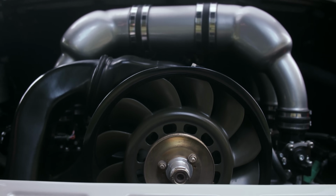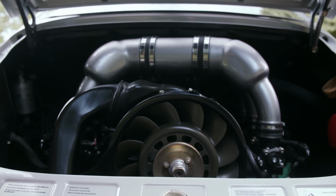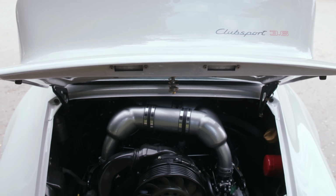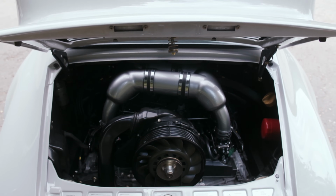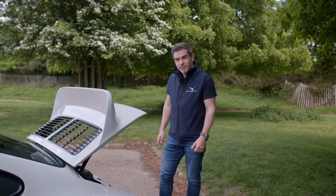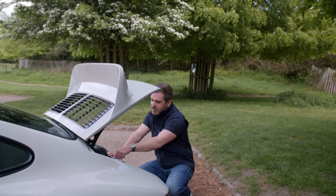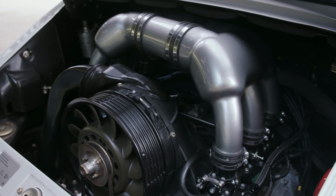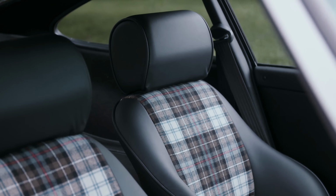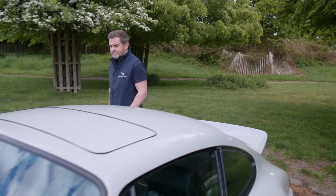Beneath that then is where the real magic happens, because gone is the 3.2 litre engine and you've now got 3.6 litres, which gives you around 320 brake horsepower. And that's all run through the original G50 gearbox, but that's been stripped down and totally rebuilt. There really is incredible attention to detail on this engine. Even the fan wheel has been spray painted a greeny colour to match the tartan interior in those bucket seats inside. Right, I'll just close that up and we'll go and have a look at the interior.